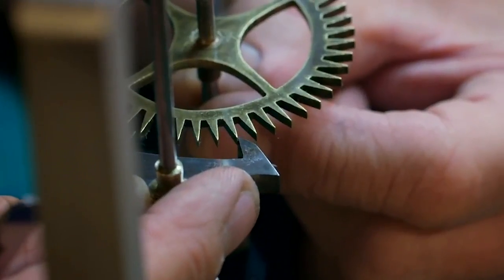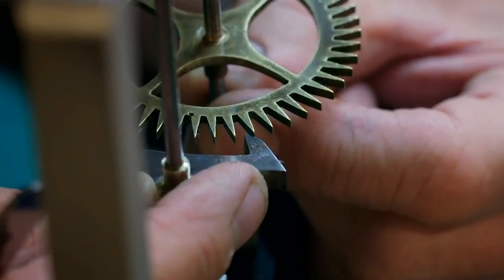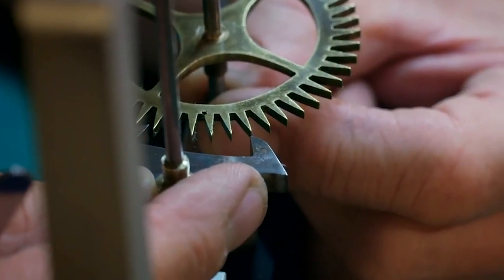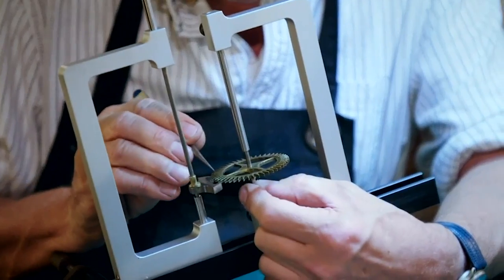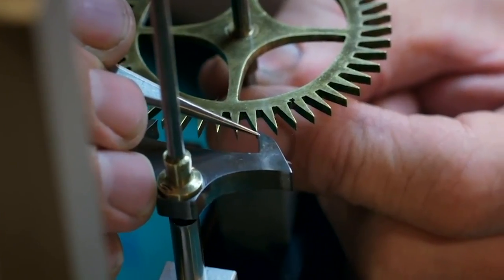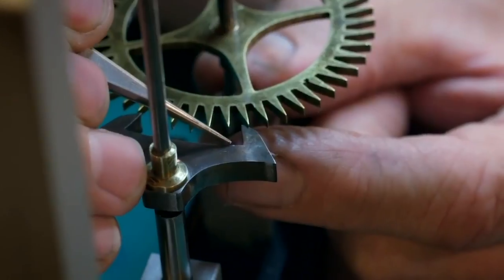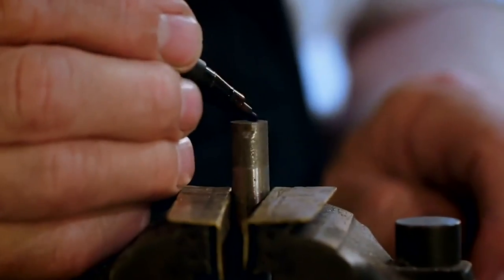And I've got this unit here, which is called a depthing tool. You can see the teeth of the escape wheel in turn hit the pallets and actually push it side to side. At the moment, this pallet here is completely the wrong angle, so I'm going to put a piece of steel in here to correct the shape of this. So hopefully it'll work correctly.